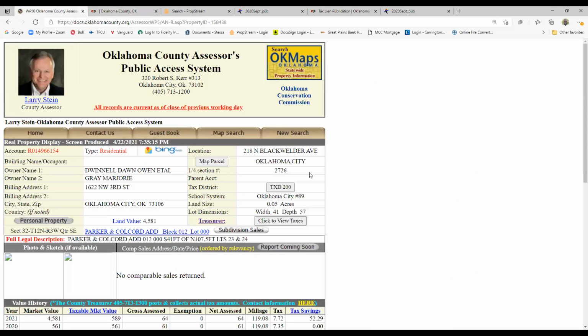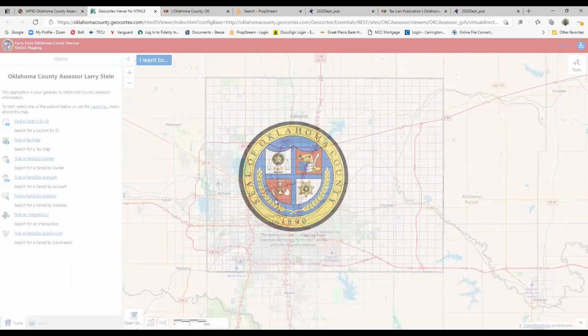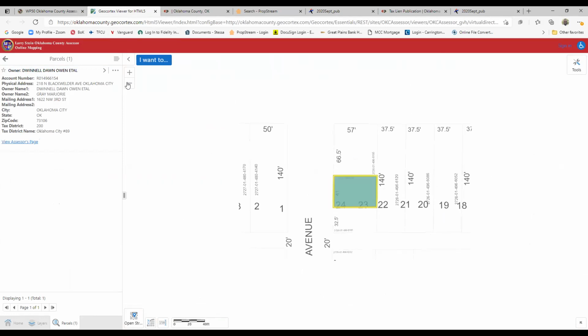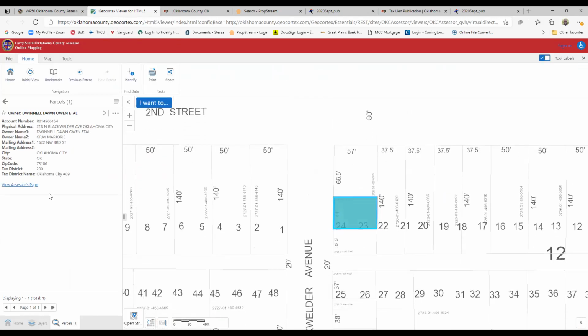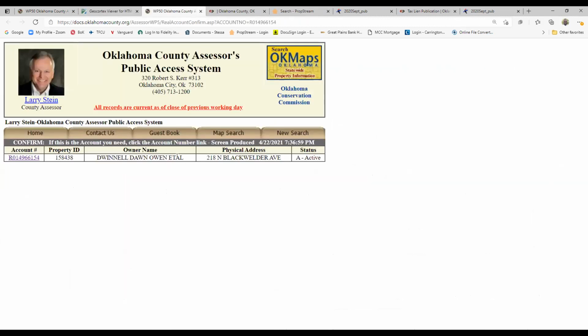Remember when you're going back over here, it doesn't. Oh, it does have a good address. So this property right here would be land. Let's just map it. The other thing you can do at Oklahoma County is see a map of the parcel. So let's click here. Let's verify and see if there's land on this property. Let's pan out a little bit. So this is the piece of land. Let's see if I can get a different view. All right, I'm unable to tell you whether that's land or not, but most likely.